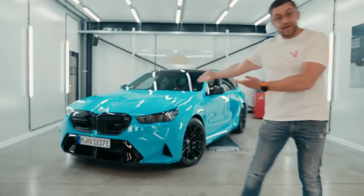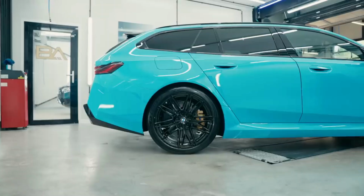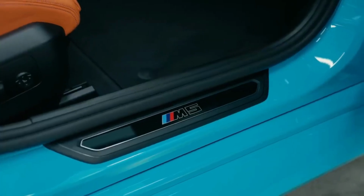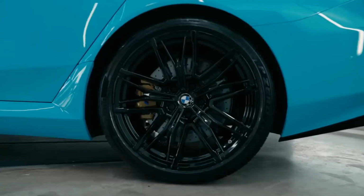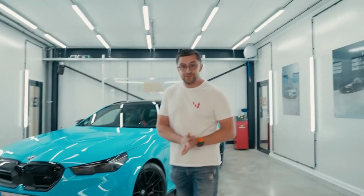So, on top of everything that has been happening in the recent weeks, BMW has taken the M3 Touring away as well. Not because of any drama, but because the contract expired and now I have the new M5 Touring. M5 Touring, that's my new car from BMW that I have spec'd myself.